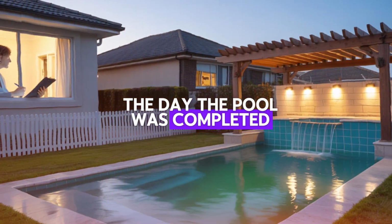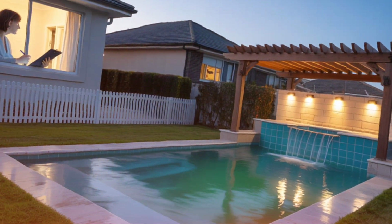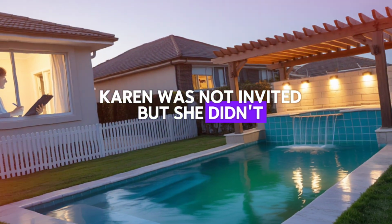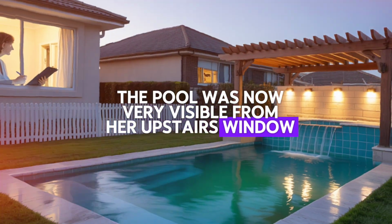The day the pool was completed, I invited the whole neighborhood to a grand opening party. Barbecue, floats, music, the works. Karen was not invited, but she didn't need an invitation. The pool was now very visible from her upstairs window.